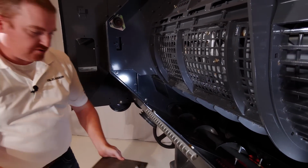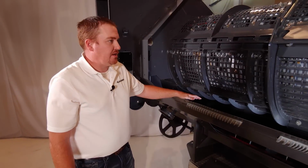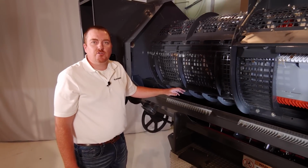You can take those out if you're experiencing rotor loss. Usually that'll clear up your issues. You can also try concave clearance changes and rotor RPM changes.